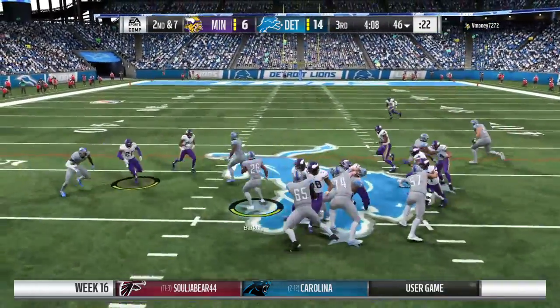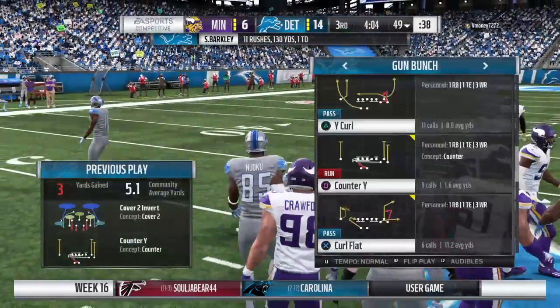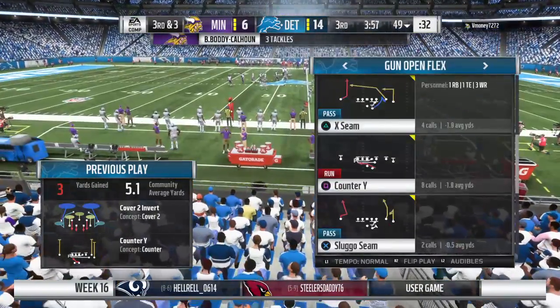3rd and 9. They'll run it now out of the gun. And nowhere really to go there. He'll take this up just shy of midfield. 3 yards is half of what they needed. Now can they get the other 3 here on 3rd down?